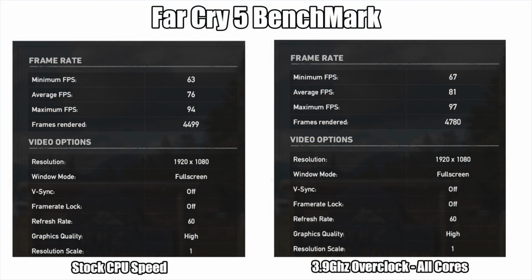The next thing I want to talk about is overclocking the CPU. So on the left-hand side, we have the stock clocks, 3.5 base, 3.7 boost. On the right-hand side, I've overclocked all four cores to 3.9 GHz. This is the built-in Far Cry 5 benchmark, and I ran this three times each, and every time with the overclock, I got a better score. So yes, overclocking the CPU can definitely help.